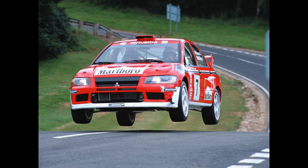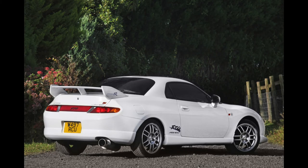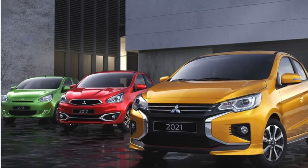Because we don't usually choose economy boxes. Mitsubishi used to have a car called the Evo, and it was this rally-inspired car, very sporty, and it was a cool car. And Mitsubishi used to build sports cars like the FTO and the GTO, and they had all these cool cars, and Mitsubishi was a cool company. Until they killed off all those cars and started building cars like this. However, I think this new Mitsubishi Mirage... The Mirage. Is a sports car.